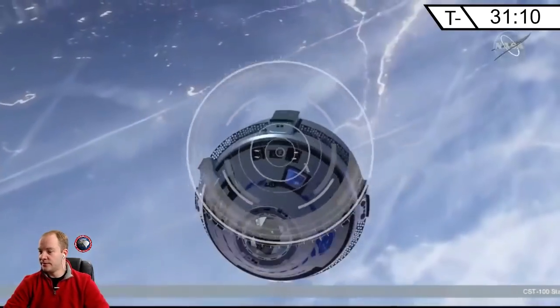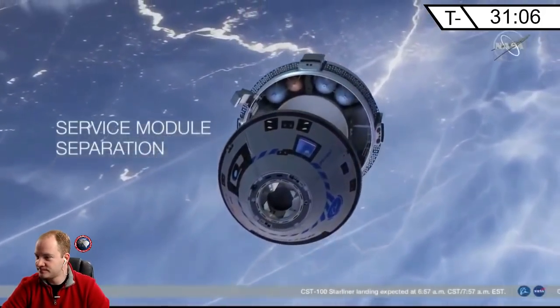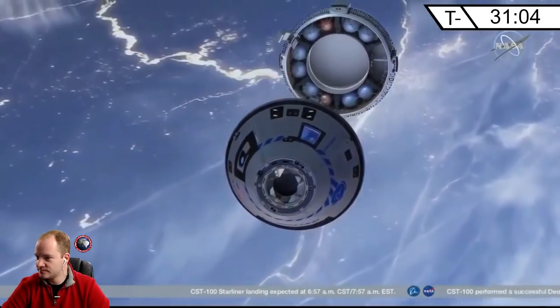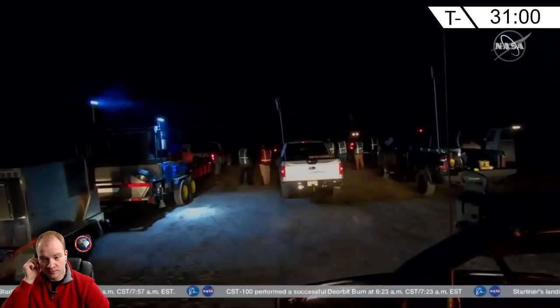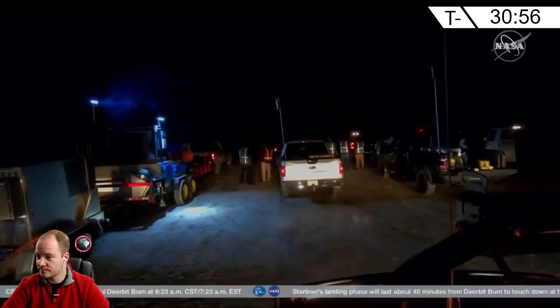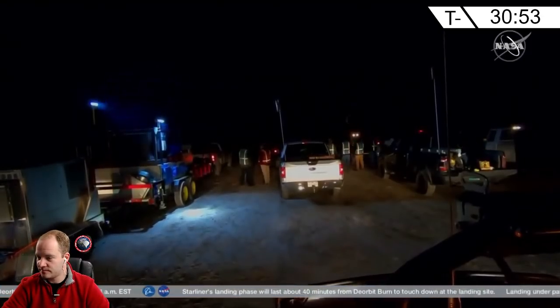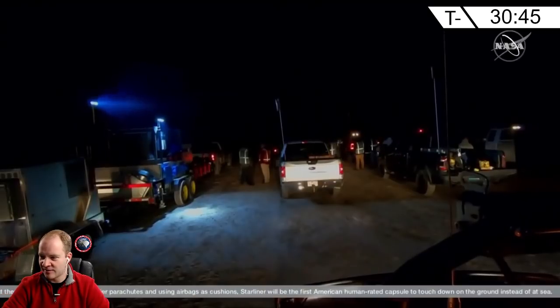Yep. So we're looking good now. She's coming back to Earth, for sure. Starliner is on a path coming home now. Its speed is dropping, and we will soon be jettisoning the service module as noted. But we are definitely on the way home to White Sands. Moving into attitude to get rid of the service module now. This is the whole recovery caravan here, waiting to race into position.